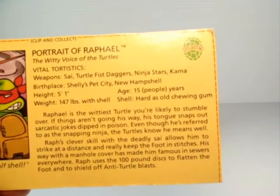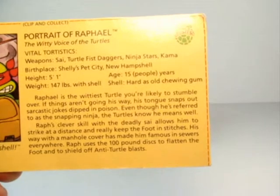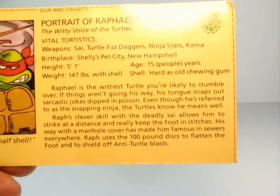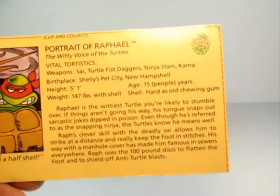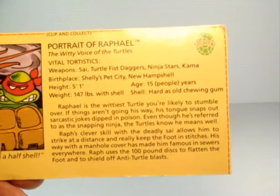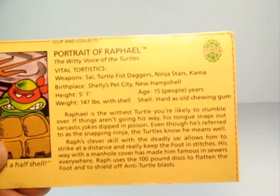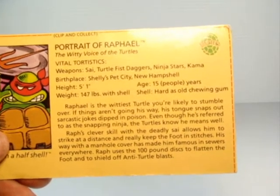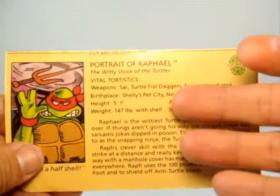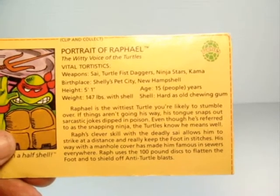Now, one thing about this, like I said in the Donatello review, I don't know why they have different locations as their birthplace, because in all honesty, I thought that the four turtles were brothers. Yeah, it just doesn't add up. As you see, his height is 5 foot 1 inch, so fairly taller than Donatello. I'm starting to think that Donatello was the runt of the litter. And his age, 15 in people years. Which, yeah, he's at the age where it's time to be rude and everything. Aside from that, his weight is 147 pounds with the shell, so if you take the shell off, he's probably down to maybe 120. You never know how heavy that shell is.